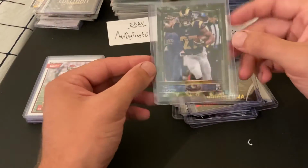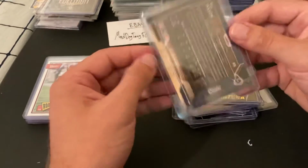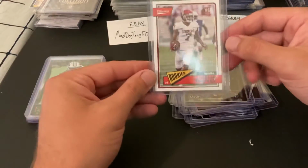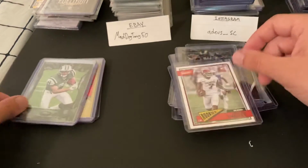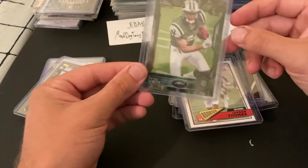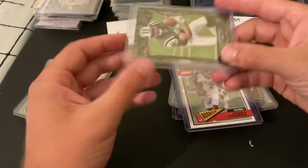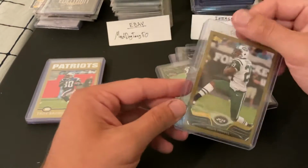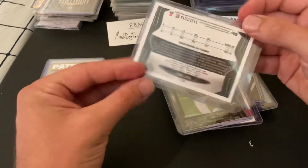Nice low numbered ones. Trey Mason, camo on the Topps Chrome, out of 499. Jordan Thomas out of Classics, out of 299. Another Topps Chrome camo, Devin Smith, rookie, out of 499. Oops. And we got a Topps Gold of Bilal Powell, and that's out of 2013.